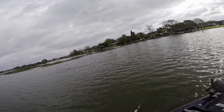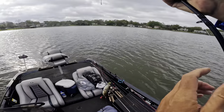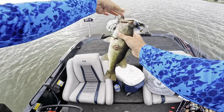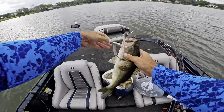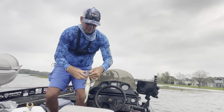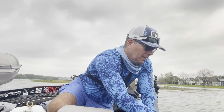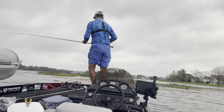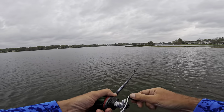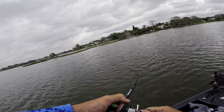Oh, that's a fish. Wow. Jerking it through that grass. Got a little windblown grass edge. Dang, bro, I don't want to take all your stuff out. Here we go. Little guy, he's got all bad spot on him. There you go, little buddy. There's a sweet spot somewhere. We gotta find it. There he is.